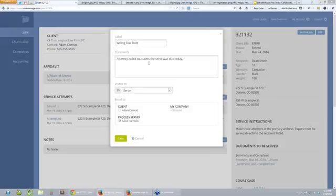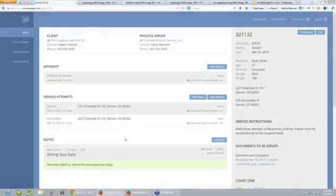So we've got our note up top here. That's going to get sent as an email. And then here it says this is only going to be visible to the process server when they log in. And here I'm emailing Gene this note. So I'm going to go ahead and save that. So you'll notice it just saved that to the job.